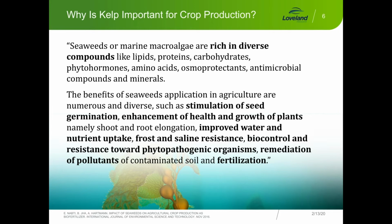There's a lot of those. Stimulation of seed germination, we'll show you some information there. Enhancement of health and growth of plants, namely shoot and root elongation, improved water and nutrient uptake, frost and saline resistance, biocontrol, resistance towards phytopathogenic organisms, remediation of pollutants, contaminated soil, and fertilization. We're going to talk about a lot of these things and show you information that proves that when you look at these technologies, it's probably worth your while to definitely give the Maritime technology a shot because it's doing a lot of these things that you see.